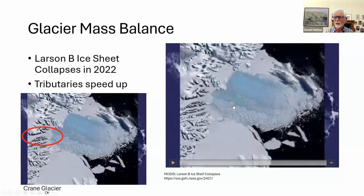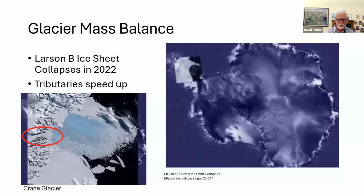I think it was almost 100 kilometers. And this, in and of itself, isn't changing sea level much or doing anything other than taking away the ice shelf around Antarctica. But what's happening is that the tributaries to this basin are now speeding up because they've lost the buttressing of this large mass of ice at the bottom, at the end of their profile.